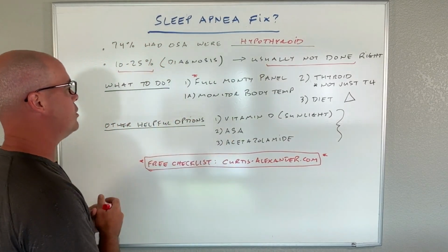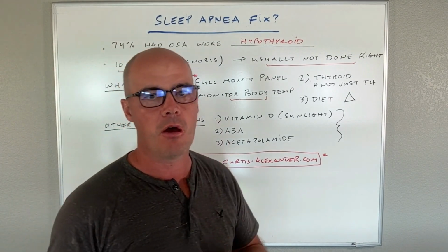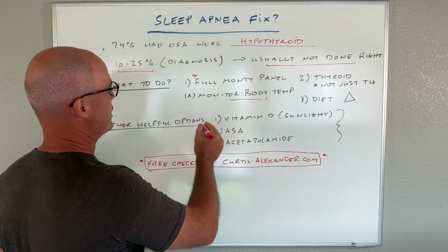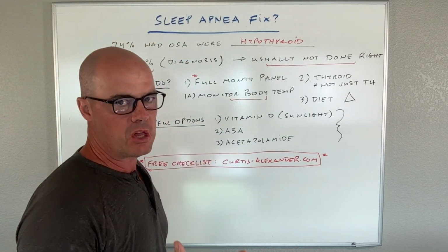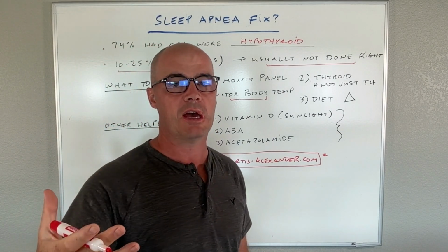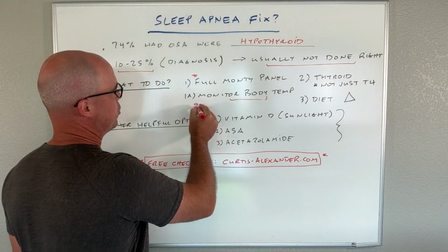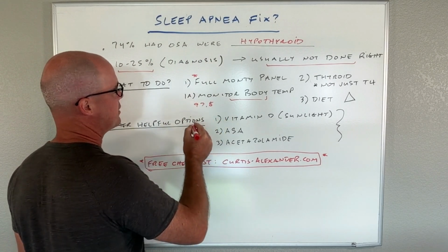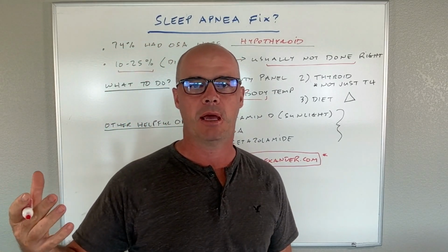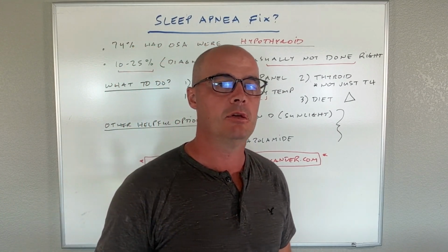The other thing that you can do is monitor your body temperature. This is something I did early on. Your thyroid is a big driver of this. So if your body temperatures are low first thing in the morning, chances are you have low thyroid. This is how we used to diagnose low thyroid, was measuring body temp. So anything in the morning under 97.8, while you're still lying in bed, just about to get out of bed, measure your body temperature. If it's below that, there's a high likelihood you have low thyroid.